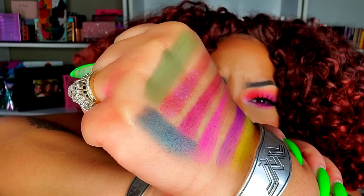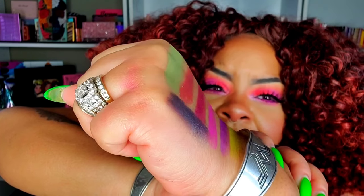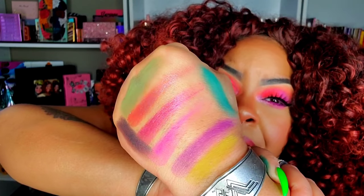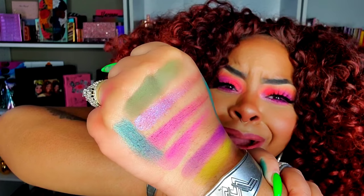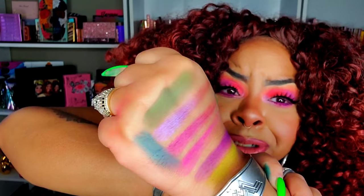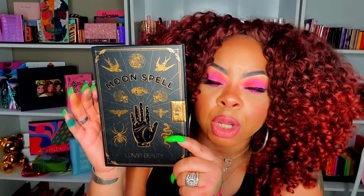And guys, while I could have easily swatched the Sailor Moon palette for you guys, I'd just as soon not relive the nightmare. Yes, guys, those are some beautiful shades. And I could tell when swatching them that these are the kind that are easily built up, and I don't much mind it. I can already tell that these are going to blend like a dream. Yeah. And one thing I can say about Lunar Beauty is they always kill it on the packaging.